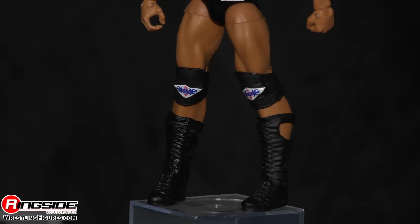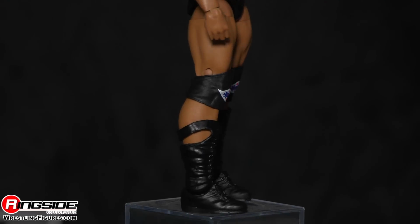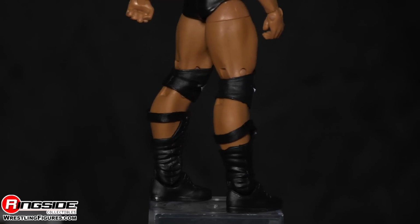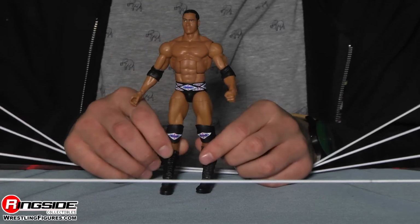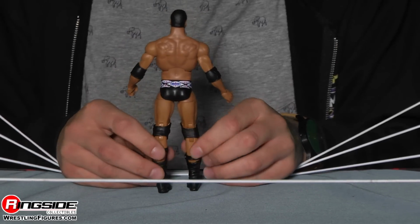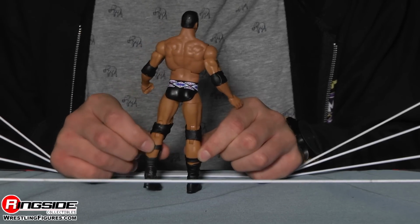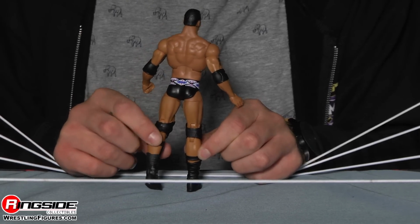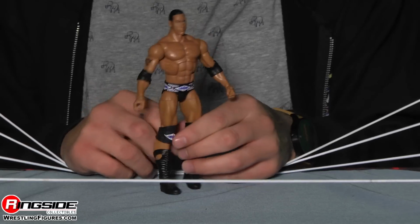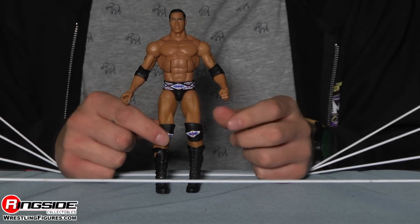Moving down, I must say the knee pads on this are really cool. I wasn't sure if we were going to see that in the figure, but we did. We got the knee pads that match the shorts, and that's awesome. Moving down and closing it off, he's got on these black boots, and on the back of these black boots, you have these little holes that are cut into both of them, and this part actually moves a little bit. It's not painted onto the skin, which is really cool. These boots are something that The Rock always wore, and he wore them for a long time, believe it or not, but that detail is really cool.